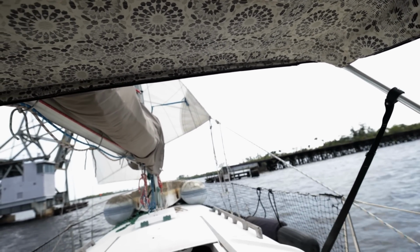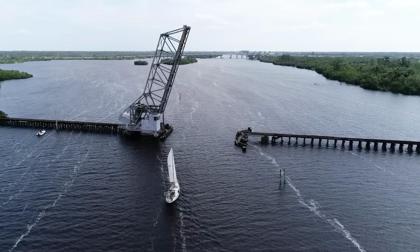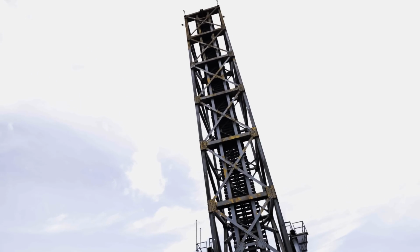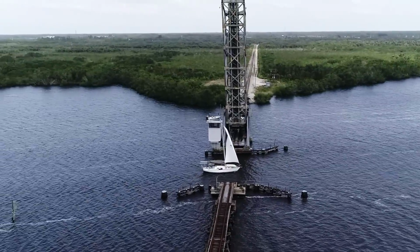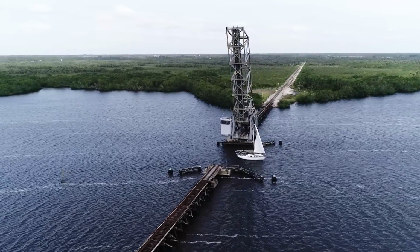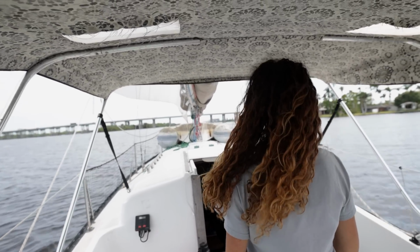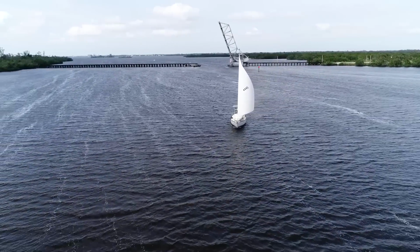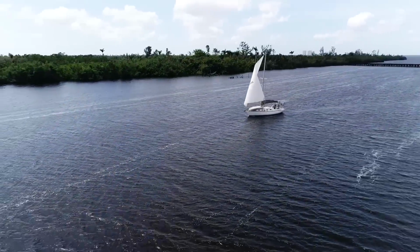Nope, I'm gonna try to get over here and then go through. Maybe not. And of course, it backfills when we go through the bridge, but that's okay. It's downwind. It's fun going under these bridges, huh?